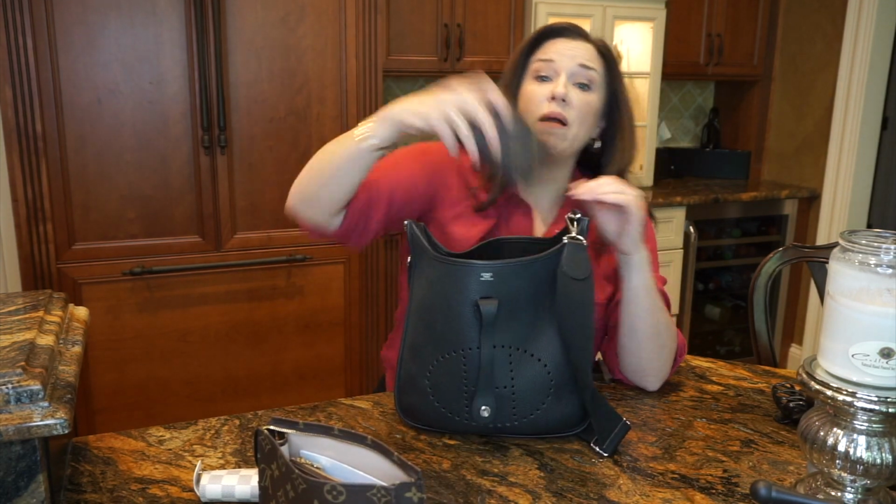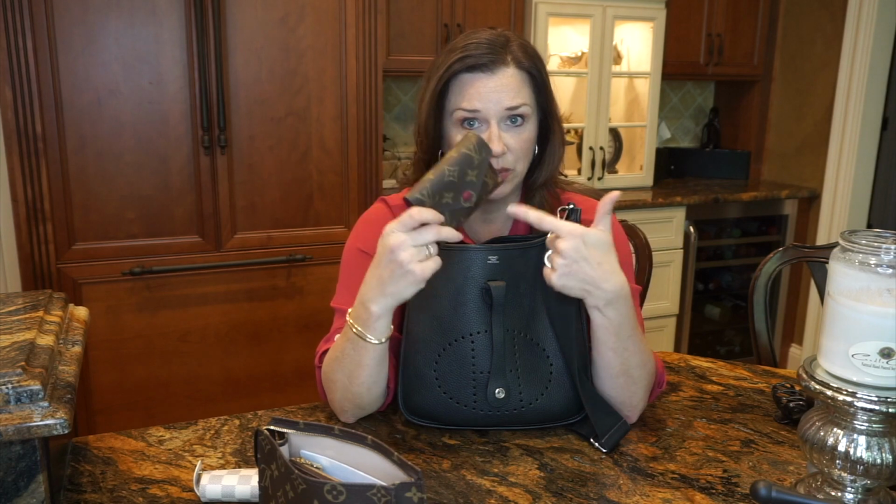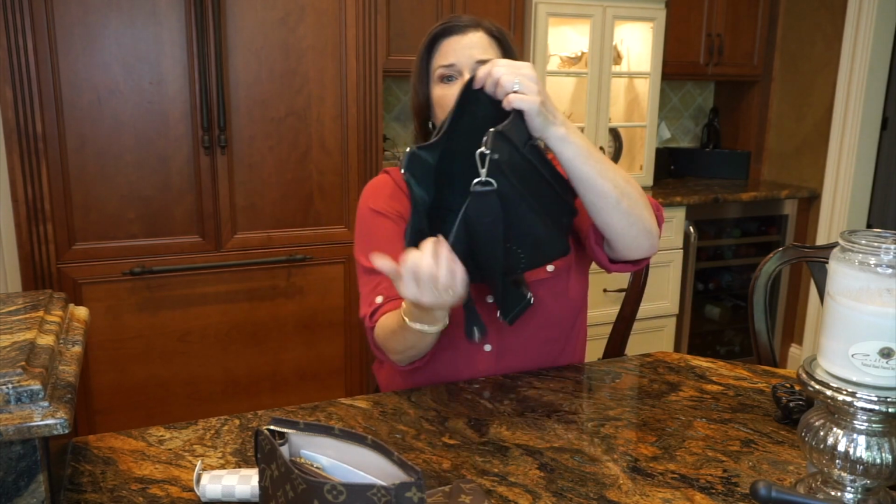And then the only other item I have in there is my Victorine wallet, which fits beautifully and it has everything I could possibly need in my Victorine, also by Louis Vuitton monogram. So that's the interior of the bag.